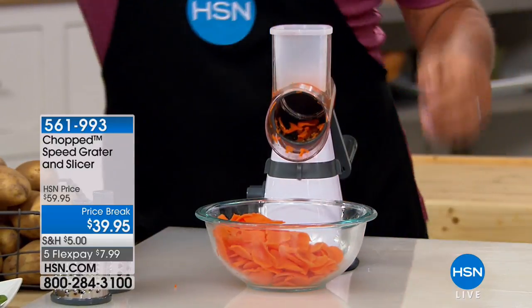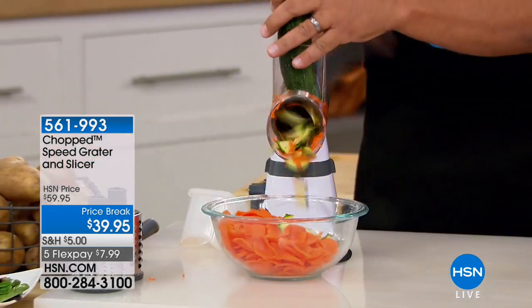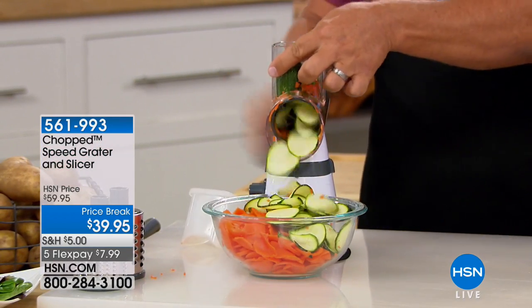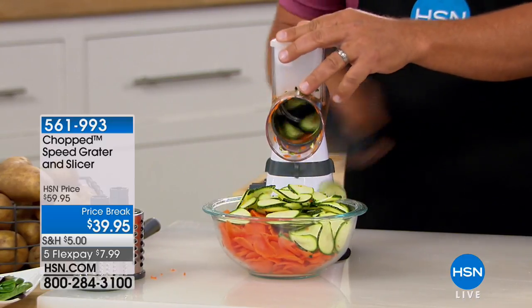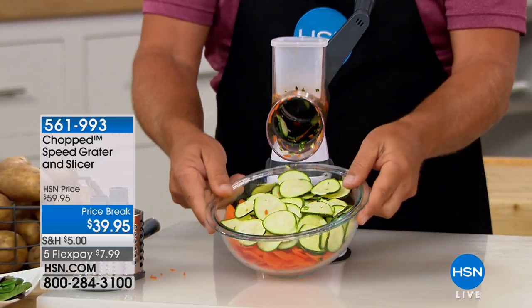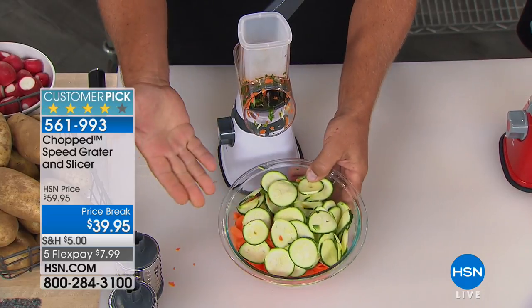On it today, this is 561993. He's been so excited to get going on this. It's so much fun to use. Why? Well, it saves you a ton of time. Let's face it, cooking doesn't take time in the kitchen. It's the prep. It's the slicing and all the prep work, right? Look how quick I just did three carrots and a whole zucchini. Sliced perfectly, and the job's done that quick and easy.